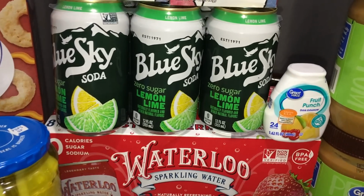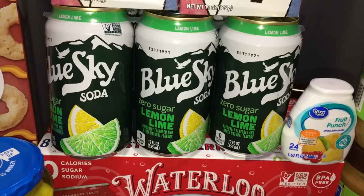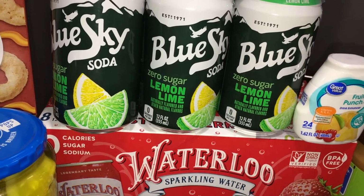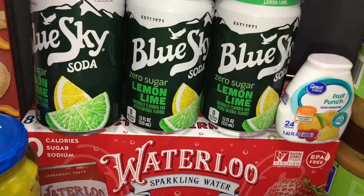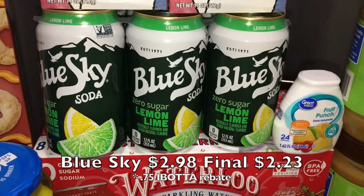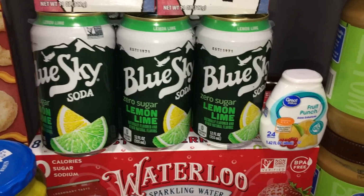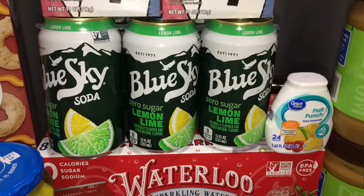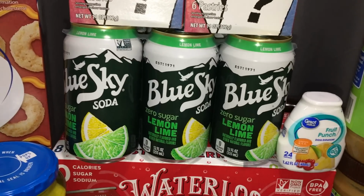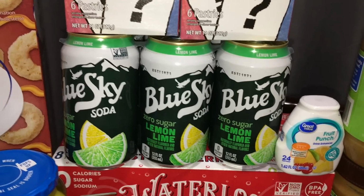Another thing that is sort of a special treat for the summer, and I thought would be refreshing, are these Blue Sky sodas. These are the 0 sugar ones. I think there are some that have sugar in them, so just be careful depending on whether you're doing a no sugar diet or not. These are the lemon lime ones. Last week we got the cola, which I still have some, because we only have a little bit, maybe 2 of us will split 1 can, and then we'll be good to go. Like I said, I just wanted to stock up on this for the summer.